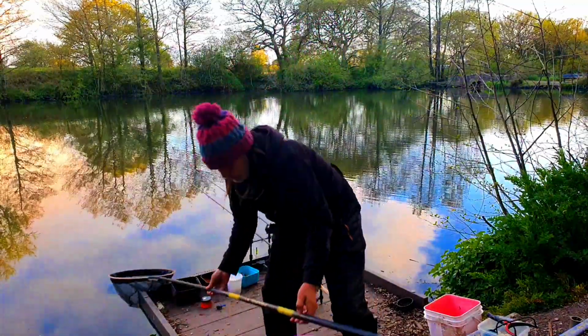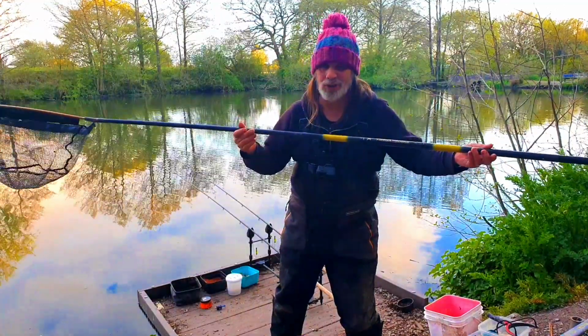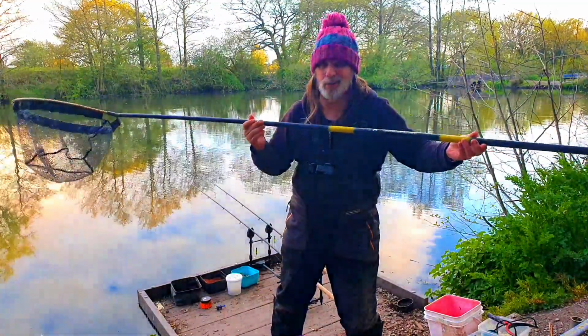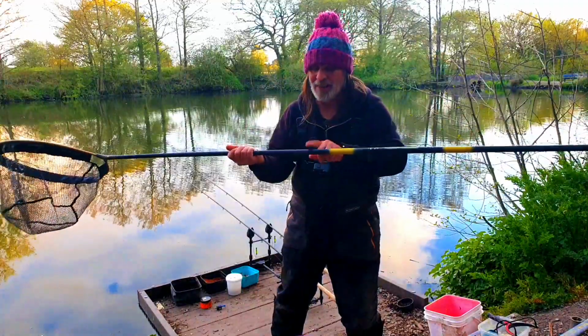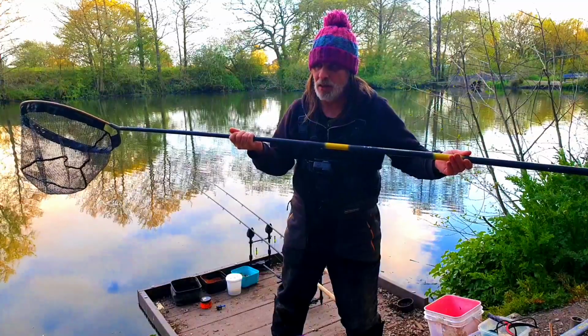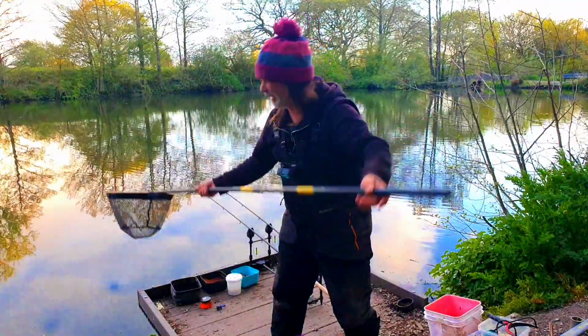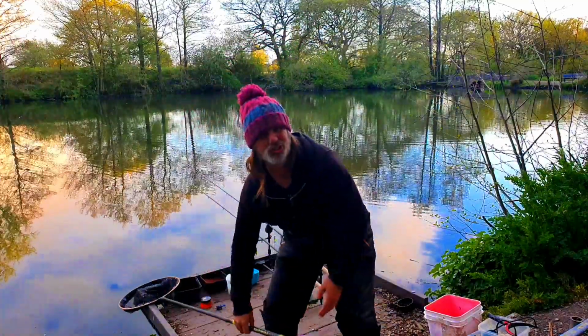Although MIDI, I need a new handle. It's beginning to wear out. I've had this for donkey's years and it's still going and I love it, but I need a new one because it's beginning to wear out, but not because it's faulty, it's because I use it a hell of a lot. Oh, and I stood on the extension because I got too excited.